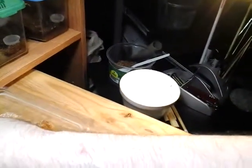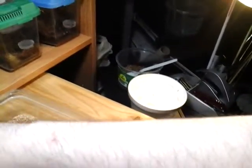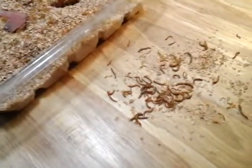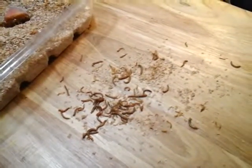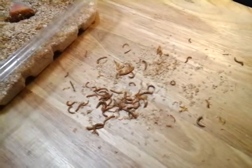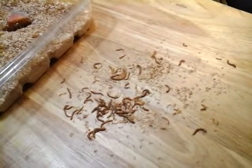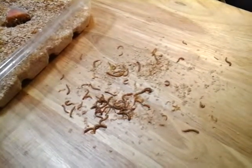This one wasn't upside down like the other one was. Yeah, there's only 2 in there. So, after 5 minutes, that's basically what it attached itself to the peaches.